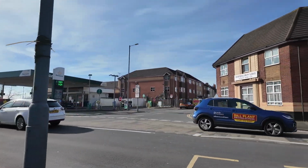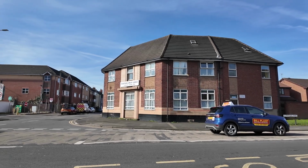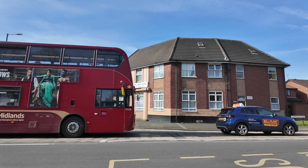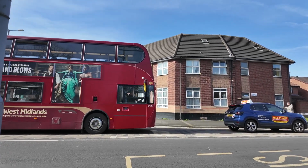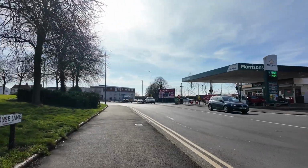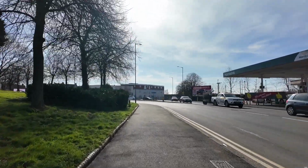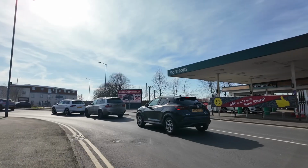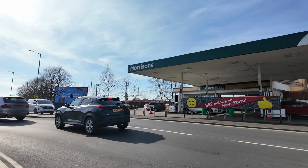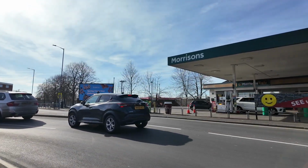This Bartholomew Lodge, that was once a pub called the Rising Sun. It's been there since 1818. It's been remodernised and turned into an old person's rest home now, and it's been like that for a good, what, I don't know, 30 years. This has been a petrol garage here as long as I can remember. It's now Morrison's that are the owners of it now.